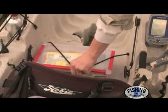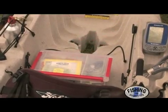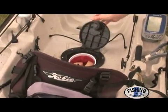I keep a little tackle box here. Again, like everything else, it's strapped in, has my hooks, essential lures. If I'm fishing tube and worm, which I often fish, I'll put this in the back, and I have a little hatch here, and I can put my worms right in here.